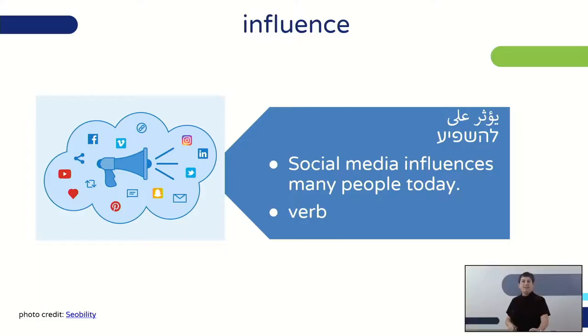The next word is influence. And in the picture here, we have a bunch of icons of social media. And if you want to influence a lot of people, then you want to use that megaphone to shout your message on all of these social media venues to get your message to the most number of people. So you can influence a lot of people. Influence is making some change with them, convincing people of something. Sample sentence here, social media influences many people today. And it's a verb, it's something that you can do to other people.